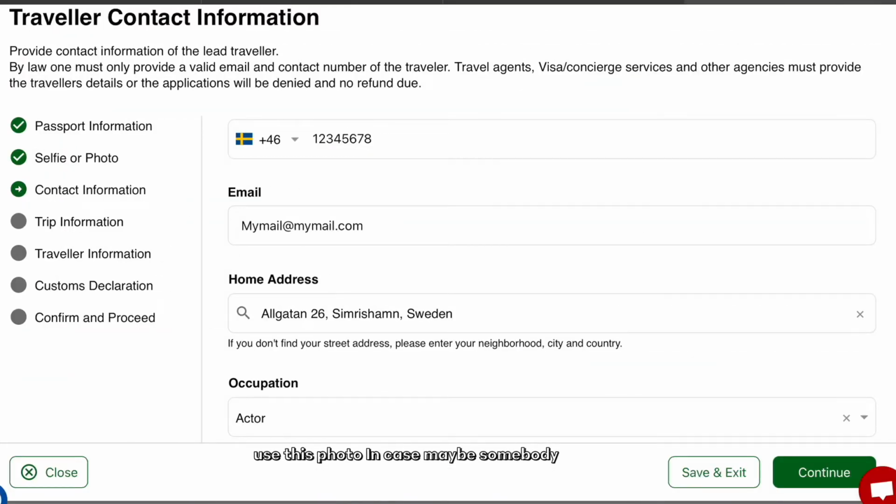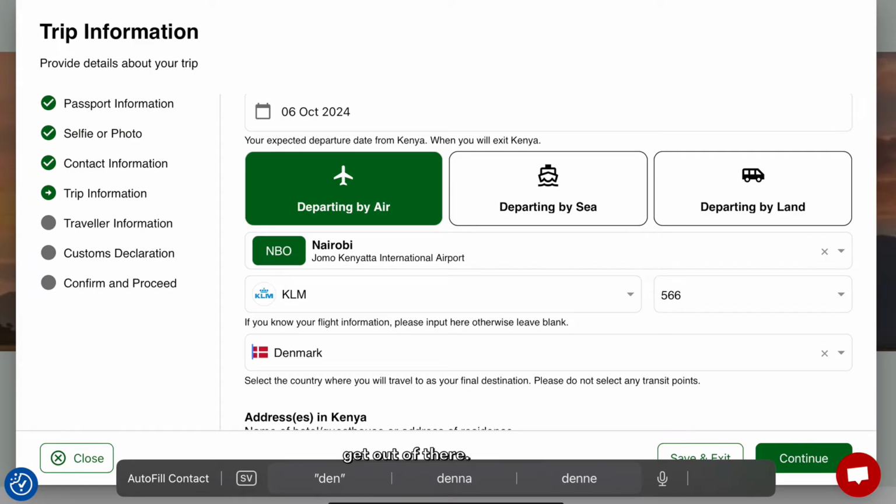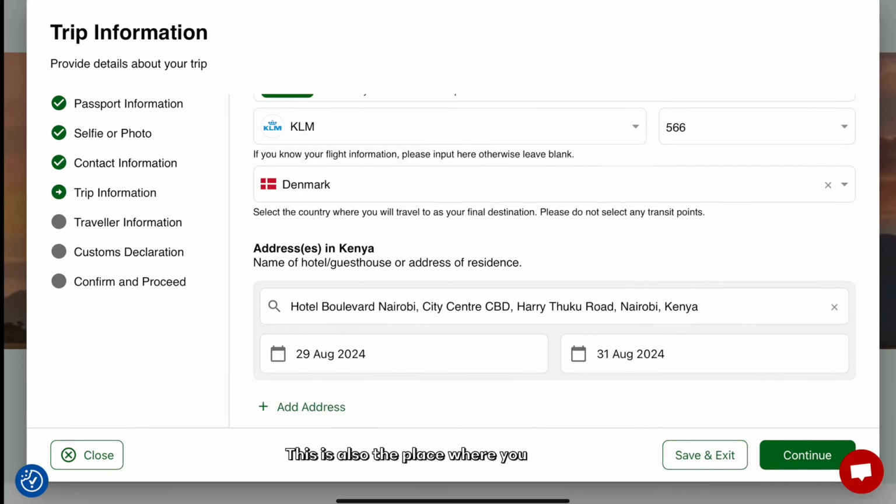In case maybe somebody else also thinks you're looking really, really pretty and they want to get in contact with you for that reason or some other reason, this is where you put in your contact information. Next, you declare how you're going to get there. And after that, how you're going to get out of there. This is also the place where you put in where you're going to be staying for those nights that you already have booked for.